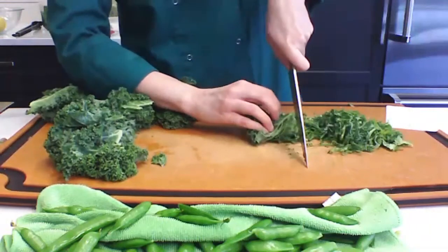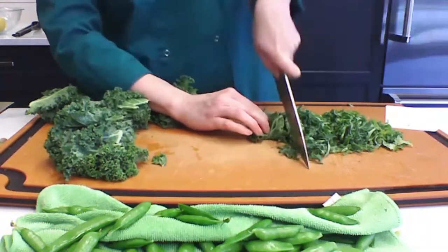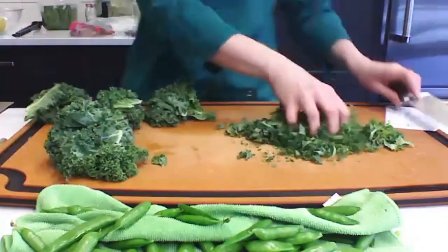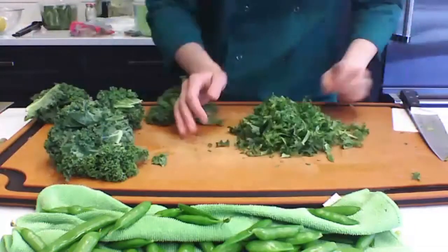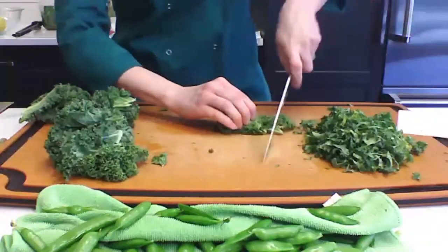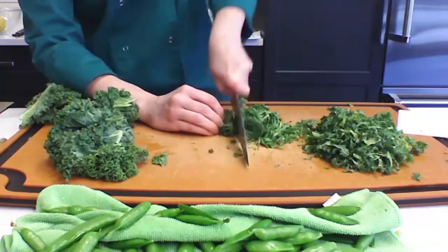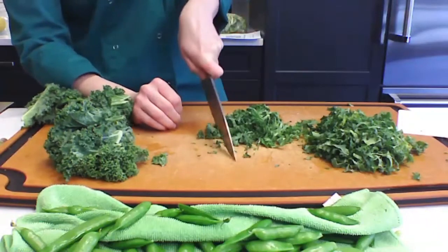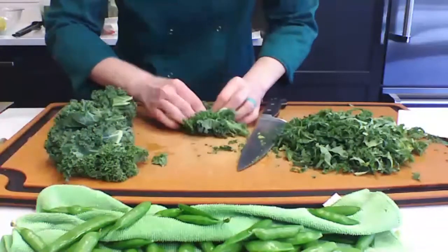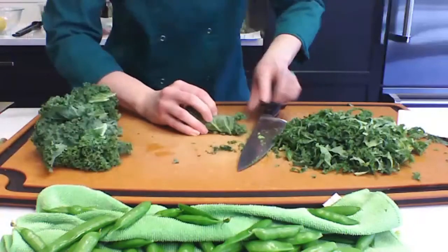This is called chiffonading. So if you can't remember the term chiffonade, remember confetti, because that's kind of what it looks like, I think. So now I have this really pretty confetti kale. I'm going to do that with the rest of my rolls. And it's all right if it's not perfect or they're not all the same size. Just get it as thin as you can.